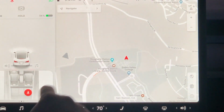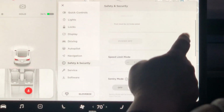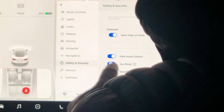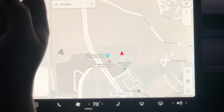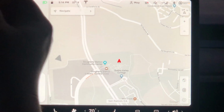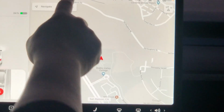Maybe it's Joe mode. What's Joe mode, man? What the hell? Joe mode lowers sounds. Let me turn off Joe mode. That's probably why. Oh, Joe mode. What the hell is Joe mode? Joe is this guy who wrote in asking for the feature. He said, hey, a lot of the sounds are too loud and I have kids. So they said most system sounds will be at a lower level so that it doesn't disturb. So I think maybe it's loud now. Now let's see what happens.